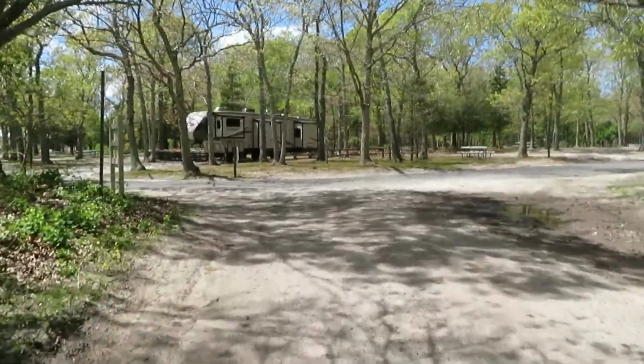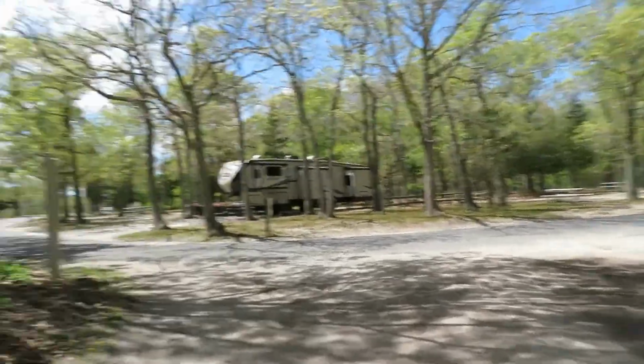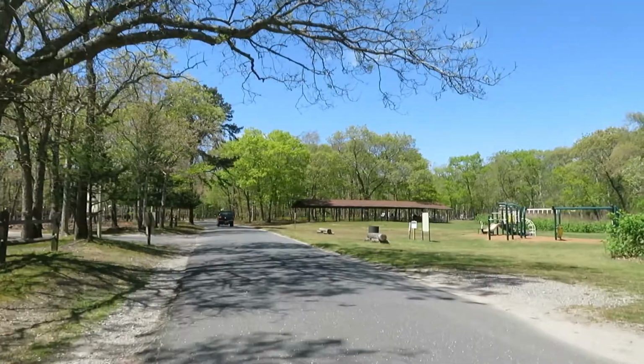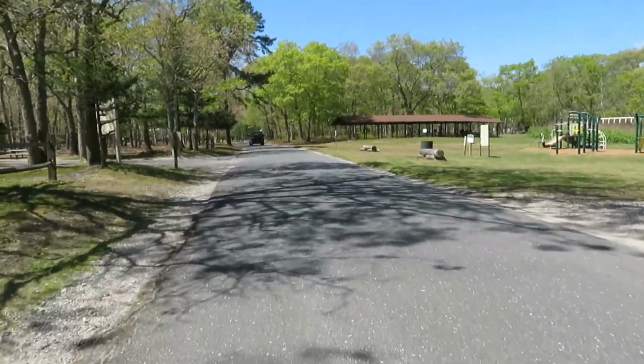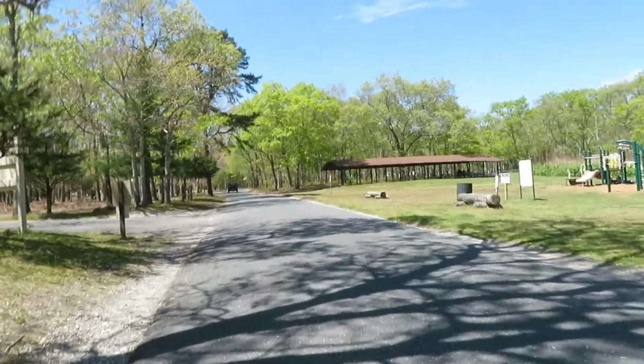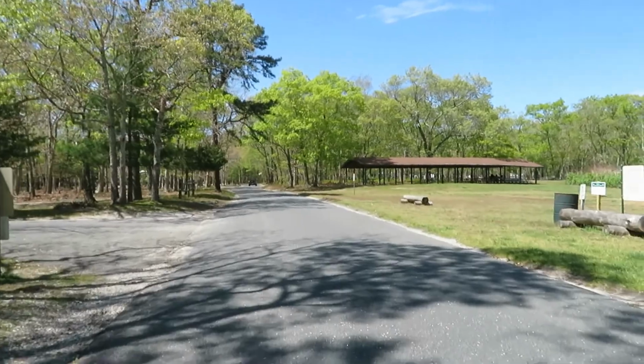All right, we gotta figure out where I am. All right, I see the road over there. Okay, so the question is, do I go that way or do I go that way? We're on the main road through the park now. So that was the campground area. And there's still a couple of pitch pines around. He's a beauty right here.